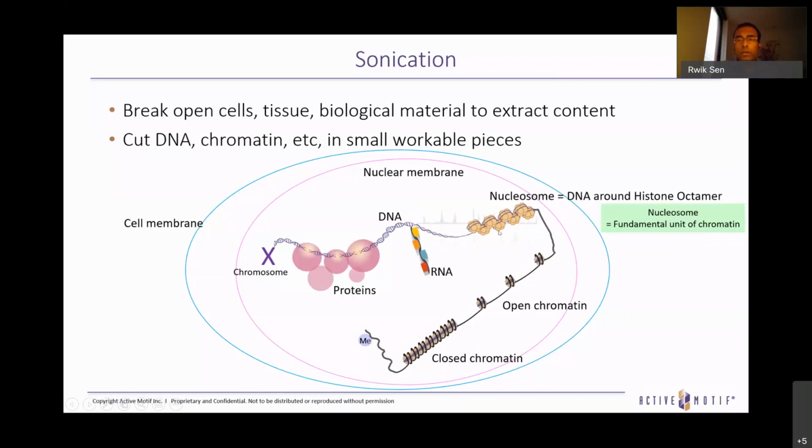A lot of different modifications happen on the histone proteins. They have tails, so on the tails of the histone proteins, and people need to study that. So for all these different reasons, you need sonication. And to help with your sonication, we have brought you PIXUL.